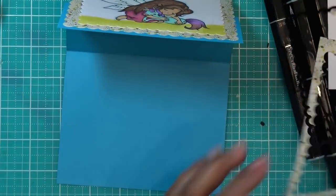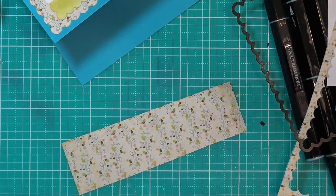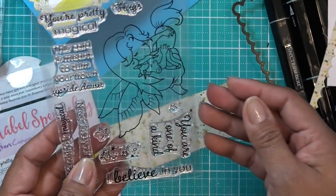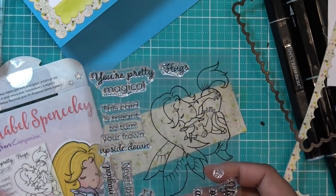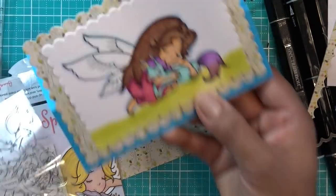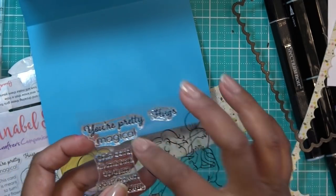So I do have a little extra piece of this paper, so I'll probably use this somehow, right, for the little matting for our sentiment. And this is taking a lot longer than I thought because we were coloring. Look at this. We have little stars and other things that we can decorate with. I think it'd be cute if we had some more to decorate with that was not just stars. Especially because my scene's kind of daytime, isn't it? I feel like it's kind of a daytime scene because of the grass. So I will not stamp those, but there's plenty of them. They're super cute.